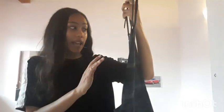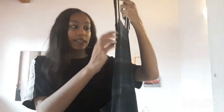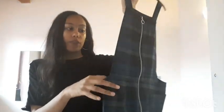Now I have to say, the quality of this isn't the best. It is very flimsy. I know there's some pinafore or dungaree, I don't know how you call it, I think it's a pinafore dress, this one. But I know there's some out there that you could wear even without a top and just be assured. But this is definitely not one that you can do that with. It's very low, your boobs will literally fall out. And obviously with the check trend coming, I made sure I bought into that too.